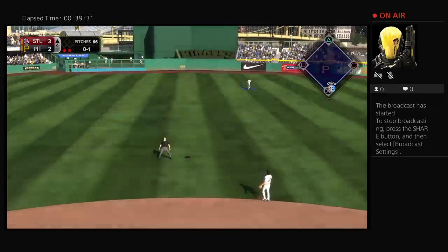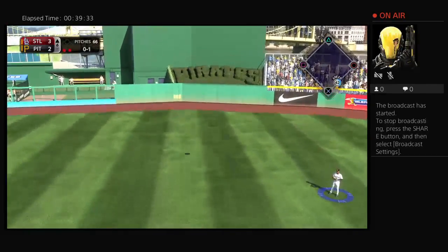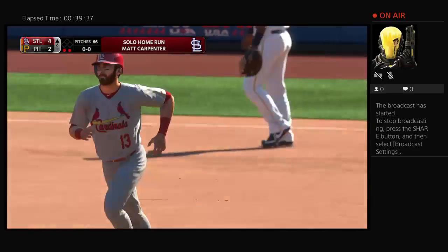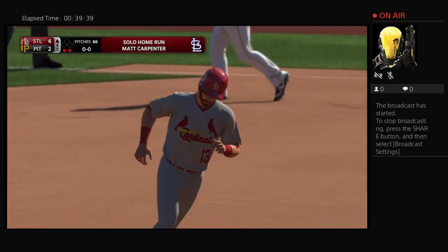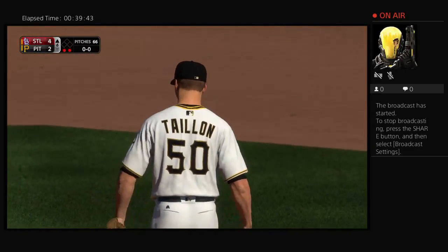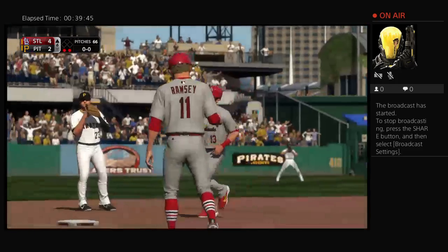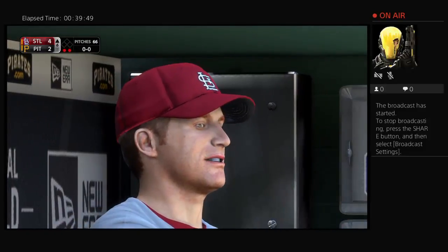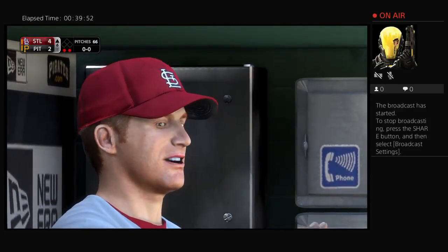Oh, this ball is hammered out to deep center field. And off the batter's eye for a home run. An impressive shot to dead center field. So it's a solo shot to dead center, number 13 for him on the year, and it gives the Cardinals a 4-2 lead.